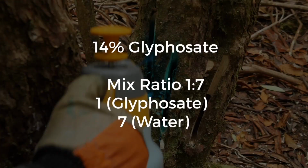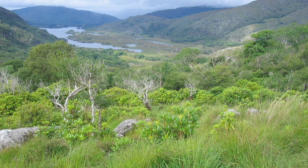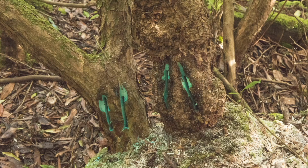For the stem injection method, we use a 14% solution of glyphosate with water, obviously, and that works out at about 7 parts water, 1 part glyphosate. After our trials here, we trialed different solutions, and we discovered that a 14% is capable of killing the biggest plants that we have in Killarney, and some of them are pretty gigantic. They're 80, 100-year-old plants. So we have discovered that the 14% is sufficient. So we've reduced the usage of herbicide by carrying out those trials and finding that it was successful.